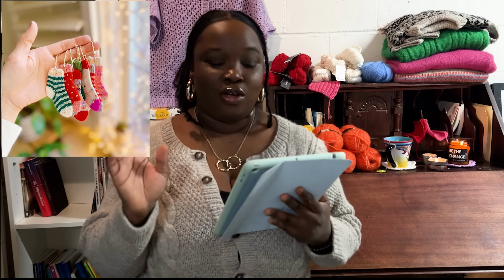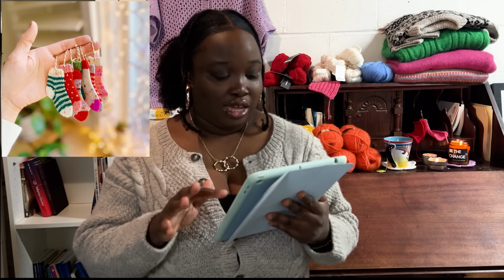But last sock pattern, these are so cute. These are the Tiny Tree Socks by Summer Lee. Summer Lee is like the queen of colorful socks. If you go on her Ravelry page, it's hard not to get inspired. It's hard not to want to cast on all the sock patterns that she has.